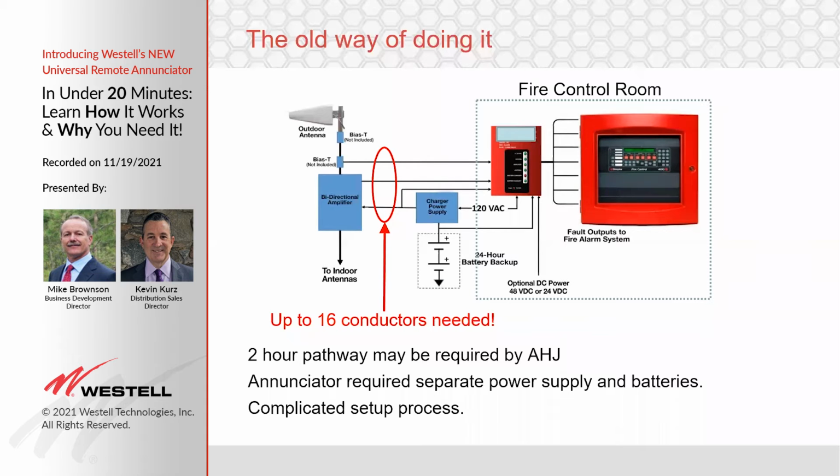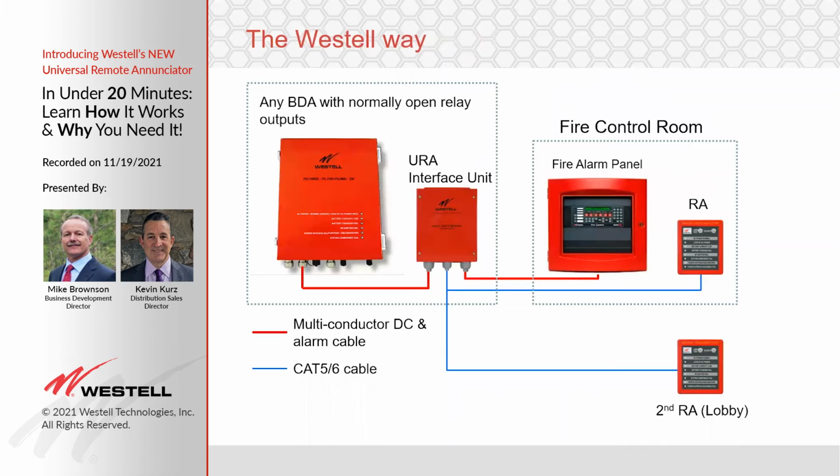A lot of these annunciators that are out there now require a separate power supply and battery backup. So there's another one, and quite honestly, they're pretty complicated to set up. I thought there's a better way of doing this, right? So let's look at the Westell way. So instead of having a big multi-conductor cable run to the fire control room and then passing the alarms through a remote annunciator, we created an interface unit.